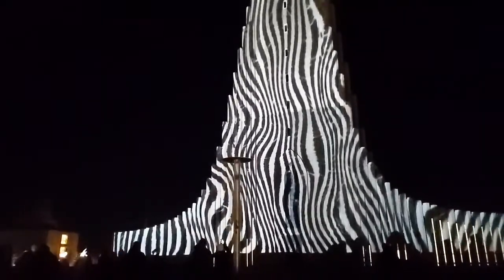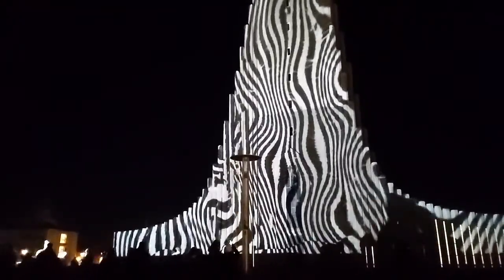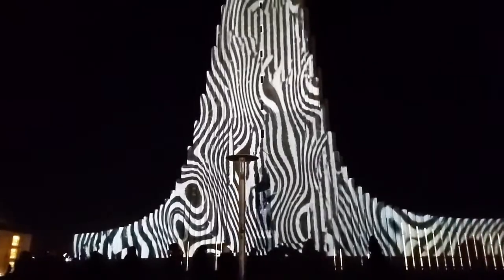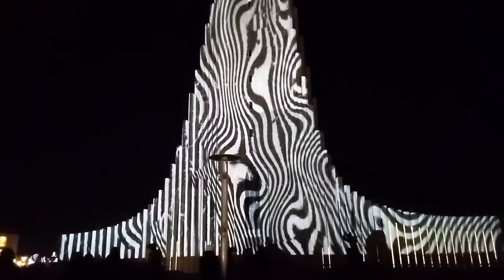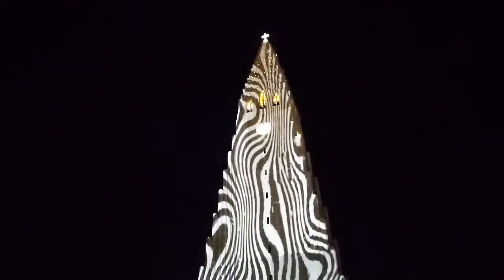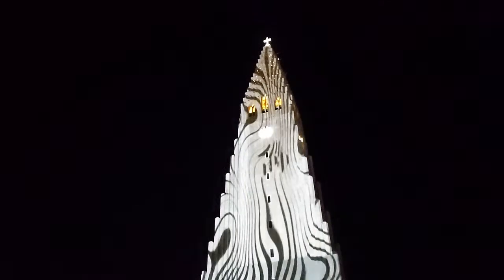And we are here in Reykjavik for the Winter Lights Festival here in the Great Reykjavik area. And they put these kinds of light installations on outside of all kinds of buildings.